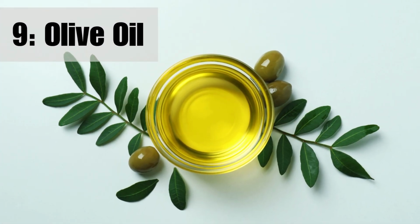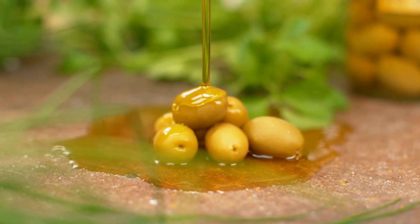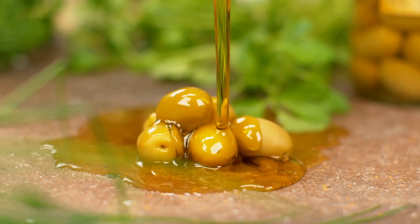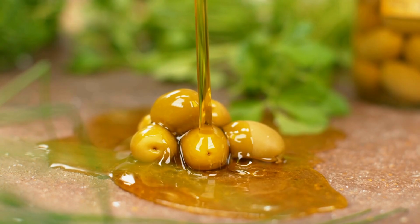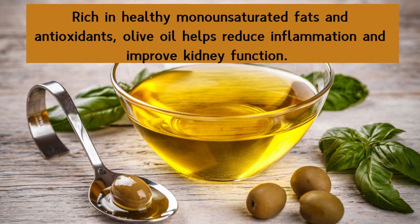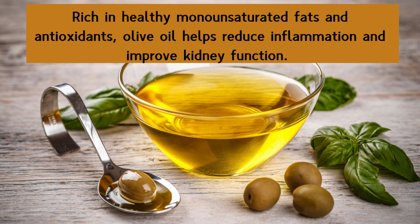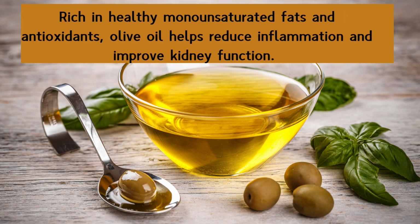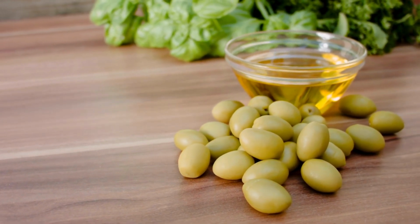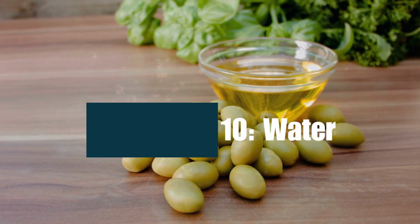9. Olive oil, the heart and kidney helper. Olive oil is a staple of the Mediterranean diet, known for its heart health benefits, but it's also great for your kidneys. Rich in healthy monounsaturated fats and antioxidants, olive oil helps reduce inflammation and improve kidney function. Picture olive oil as the smooth operator, ensuring that your kidneys work efficiently and without strain.